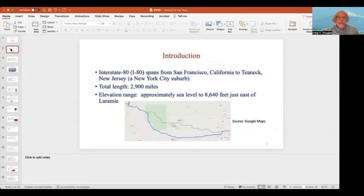So Interstate 80 is one of the major highways in the United States. It runs from San Francisco on the West Coast to Teaneck, New Jersey, which is just across the Hudson River from New York City, so on the East Coast. The total length of the highway is approximately 3,000 miles, and the highway runs from roughly sea level on both the east and the west ends, all the way to 8,640 feet above sea level, just east of Laramie, Wyoming, which is where the University of Wyoming sits.